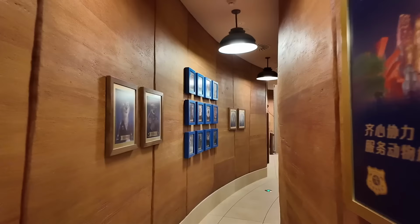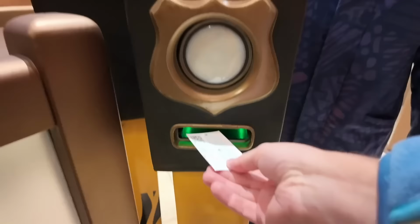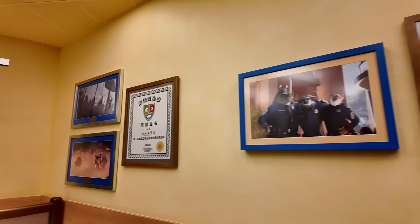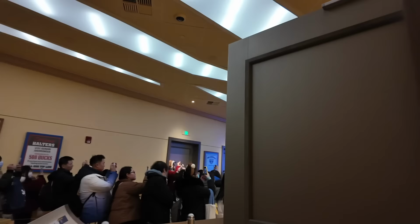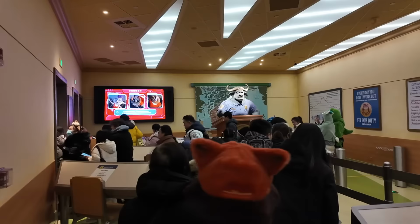Oh, we walked the opposite way when they dumped the line. Okay, I see where we are. Okay, cool. Scan our tickets again. Oh, I didn't see this last time because I was busy looking at the other donuts on the other side. I'm assuming he was telling us to go. Okay, I will. Yes, sir.